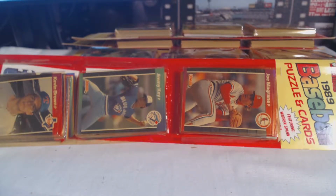Some other key rookie cards we're going to be looking for are the Curt Schilling, Craig Biggio, Randy Johnson, Gary Sheffield, and John Smoltz. There's some other good rookie cards, but those are the ones we're going to focus on. But before we break this, let's take a look at the values of these key cards.